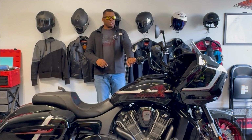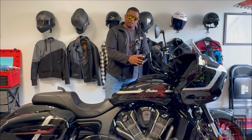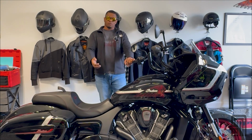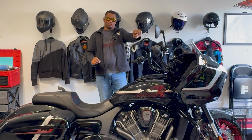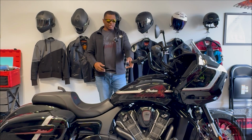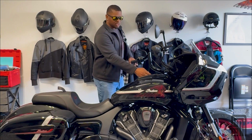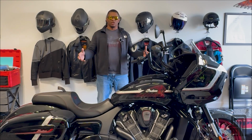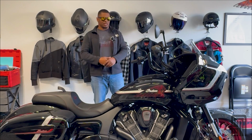Like I said, while these bars were better than the stock bars, they didn't quite fit Mrs. Finesse, because her arms were completely locked out. Then once you're doing that and you have to turn, you're going to be leaning over the fuel tank. That's one of the things you're going to notice with the Challenger and the Pursuit: the fuel tank is much longer than on other bikes, because the overall length of this bike is long. So you have to proportionately configure the bike.